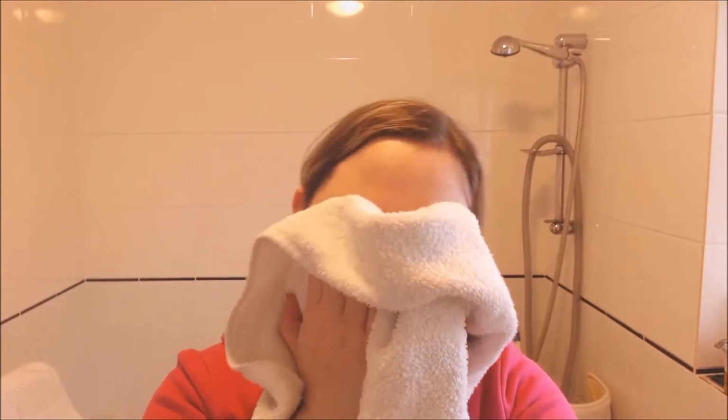And then I put on about that much of the foam. Again, just put it in your hands, bit of water. I've got a nice bowl of warm water here. Lather it up and rub it on. Now all I need to do is you rinse it using warm water and then splash with cold water. And when you're all rinsed, you're supposed to pat your face, not rub your face, with a nice towel.